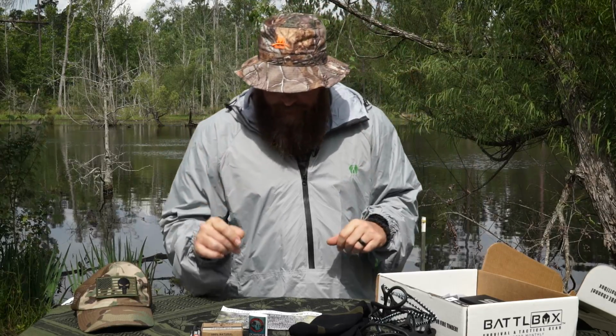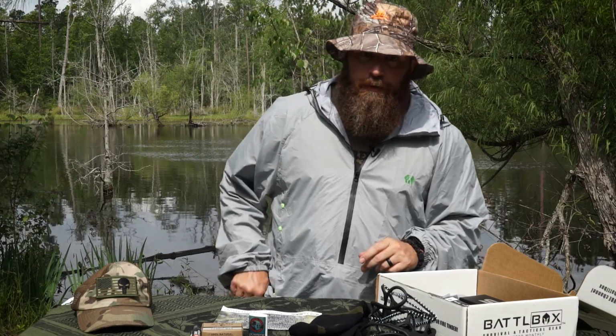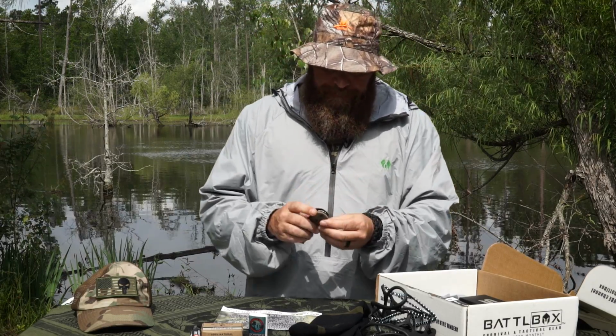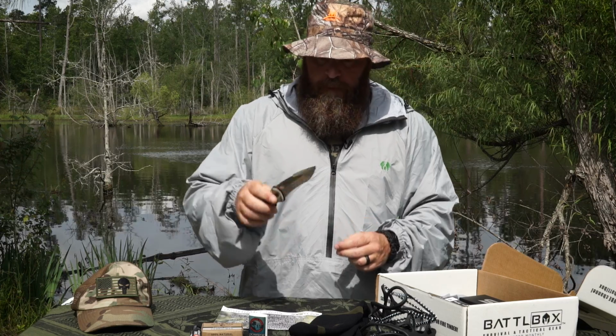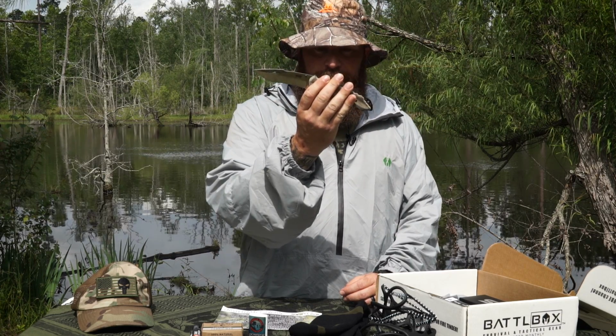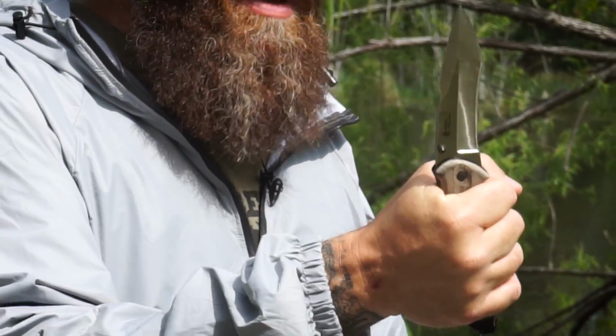So now it's time for the knife of the month, the Pro Plus, okay? This is the SOG Kiku satin folder. I got one right here in my pocket. Has a nice deep carry clip on it. You can see here, it's a robust, nice, big folder.